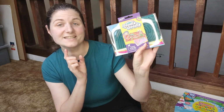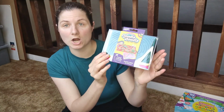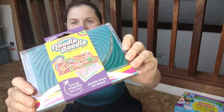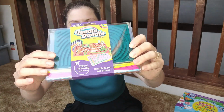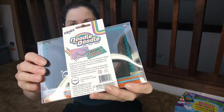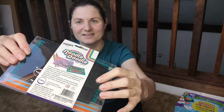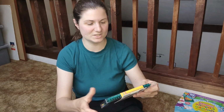Learning tools. This is Noodle, a bend, twist, and create double-sided artboard. And so you see all these little lines, and then you have these little rubbery silicone strings that you can stick in and out of the different designs. And it has a little bag to store it and take it along. I think this is going to be a lot of fun because my kids love fidgets. And so here you go. Here's a nice fidget.